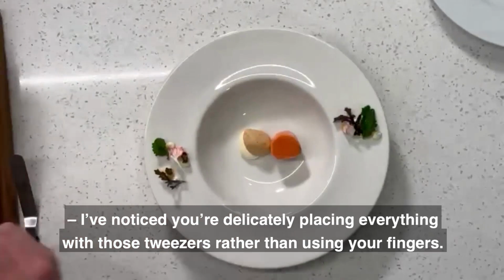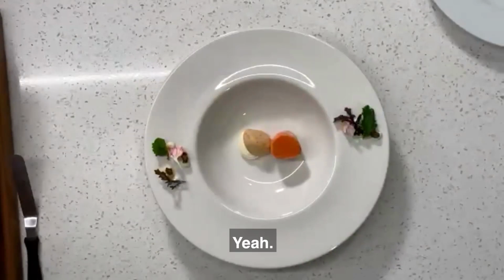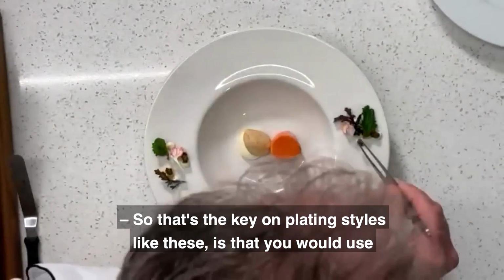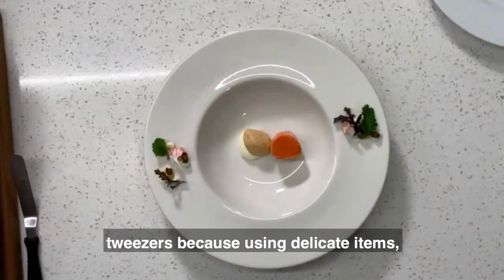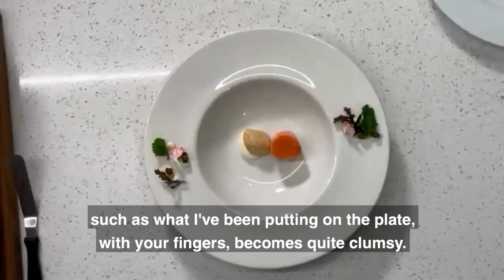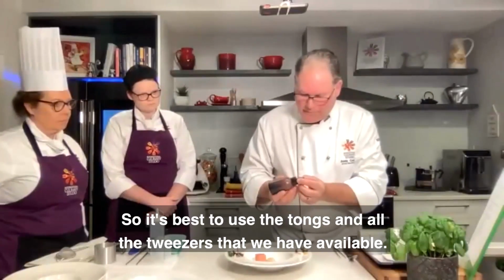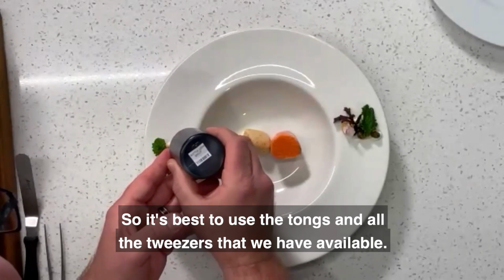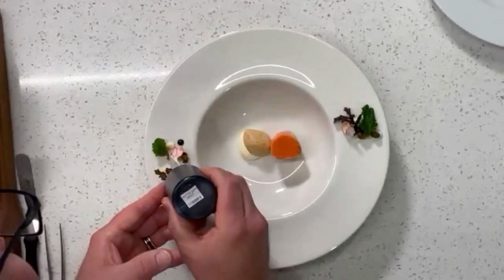So I've noticed you're delicately placing everything with those tweezers. Yep. Rather than using your fingers. Yep. So that's the key on plating styles like this, is that you would use tweezers, because using delicate items such as what I have been putting on the plate, with your fingers it becomes quite clumsy. So it's best to use the tongs and all the tweezers that we have available.